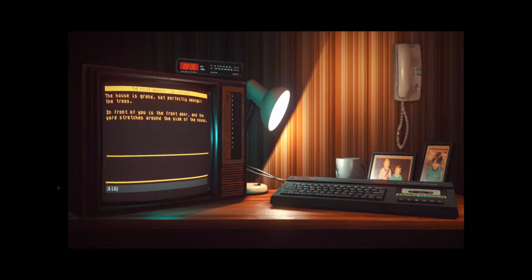Also, the typing sound is not from me. In case you're wondering, it's from the game. The game is quite helpfully giving us typing sounds, which is great.